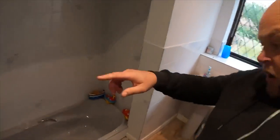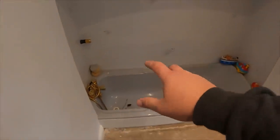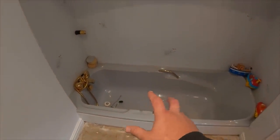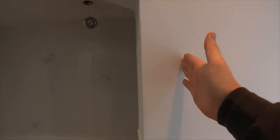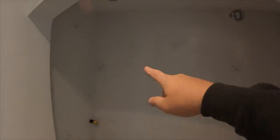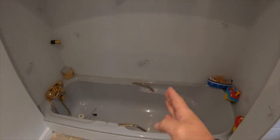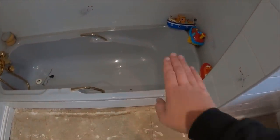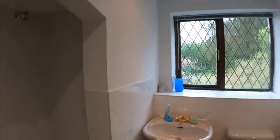So there we go, a quick walk round of what we're proposing with Grant then is to take this out, alter the floor underneath, however we need to do it, square that arch off, lose this nib and re-skim that, tile inside there when it's done, the glass screen to sort of here, so you can walk in here, step down into the shower, re-skim the ceiling, new spots, extractor.